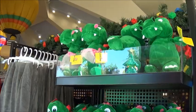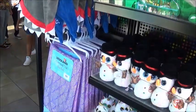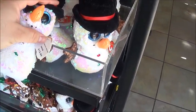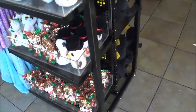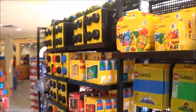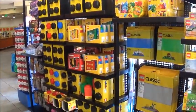This just gives you kind of an idea of what they have here. I don't think they had a temporary Christmas shop last year, at least I don't remember it. For Beanie Babies, $12.99 for these. And they have a couple different ones. Some of this is Christmas themed that you see only during Christmas, and some of this is stuff you can get all year round, of course.